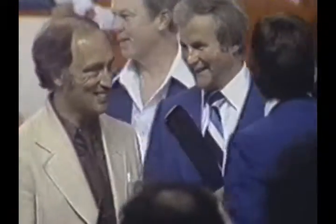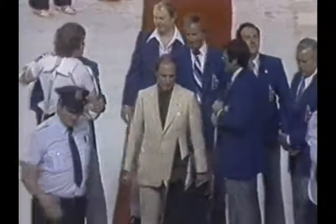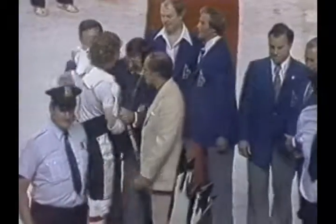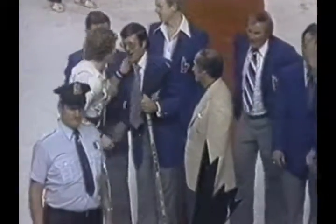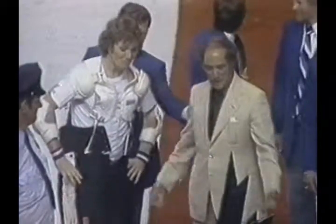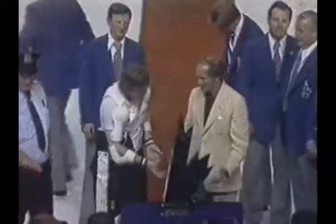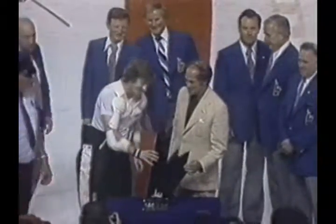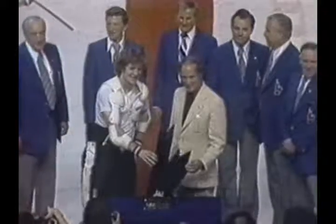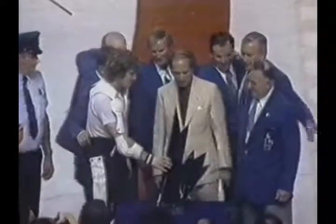Even without a sweater, Bobby, you're the captain of the team. There's Bobby Clark without the sweater. Shaking hands with Bobby Crom. He'll receive the trophy. The Canada Cup trophy from Prime Minister Trudeau. Will make a presentation of the Canada Cup. I'll be surprised if they can lift it up. Weighs 150 pounds approximately of nickel. They may need all the coaches to lift it up here.